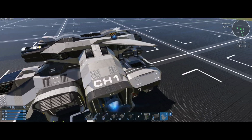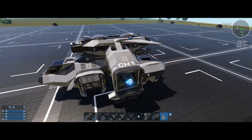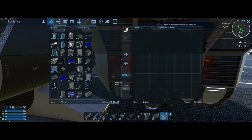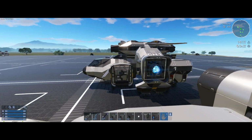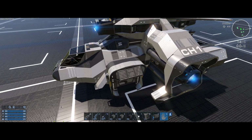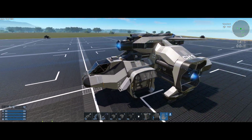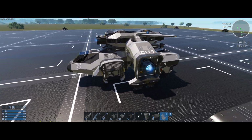So I kind of started out with this design here, and these had 13K storage bins on it. This one was kind of the squatty version. To me, it always looked like a bunny. I'm not sure why. It just has that bunny look to me.